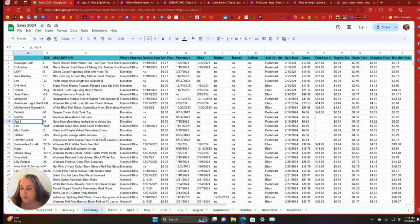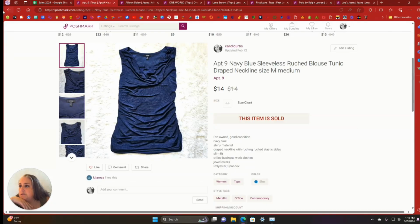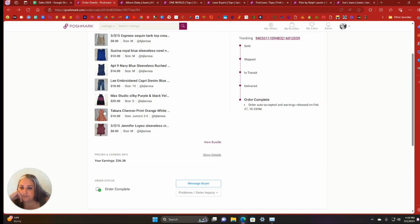And so I'm on this Apartment 9 navy blue shirt. It was part of the donation. I finally posted it on July 18th of '23, and I posted it to Poshmark, and it sold on Poshmark this month, February 16th, and it was part of the bundle, so I was losing where I was at. So it's part of this bundle.